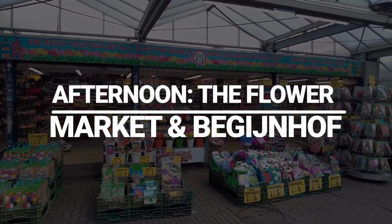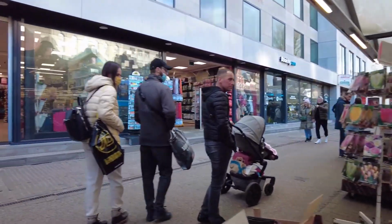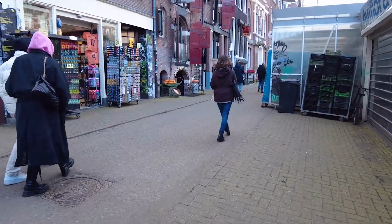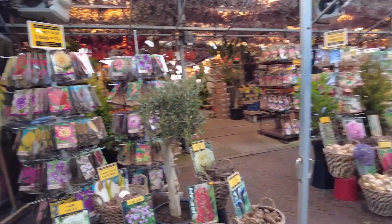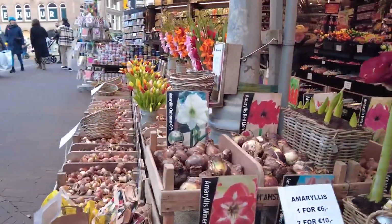Afternoon. The flower market and the Begijnhof. After lunch, head back into the city and visit the Bloemenmarkt, the world's only floating flower market. Rows of stalls line the canal, selling vibrant tulips, bulbs, and other plants. Even if you're not looking to buy, it's a beautiful place to walk through, and the colors and fragrances are sure to lift your spirits.